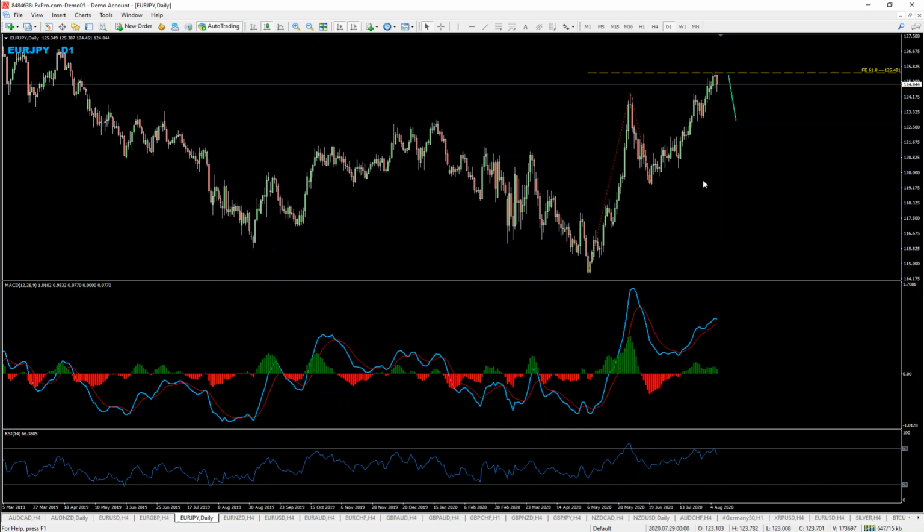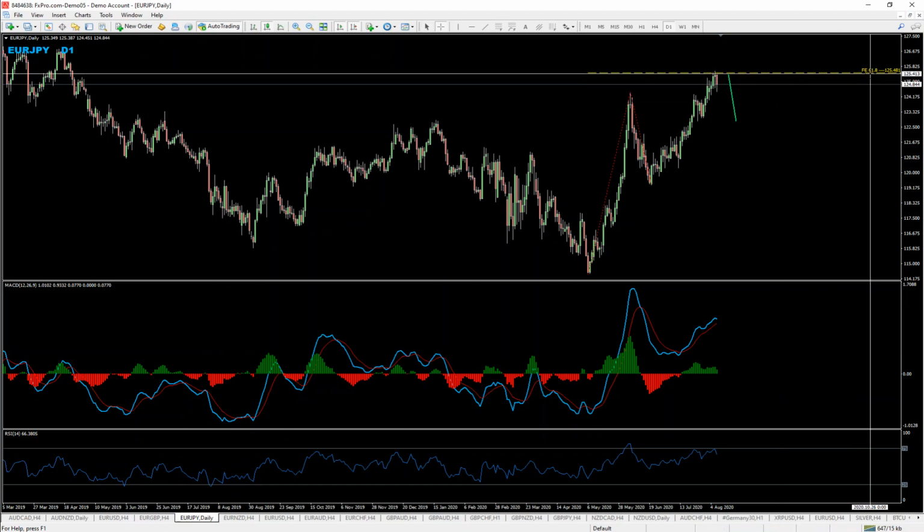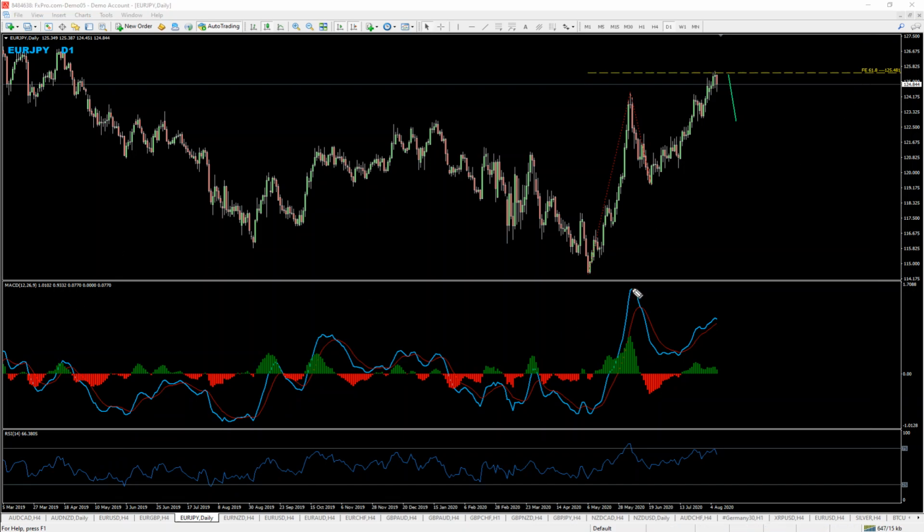But going back to the higher time frames, we can see that on the daily, the price reached the 61.8 Fibo, and the bearish divergences are in place. Right here. That means this is a very good level for the price to provide some kind of pullback.